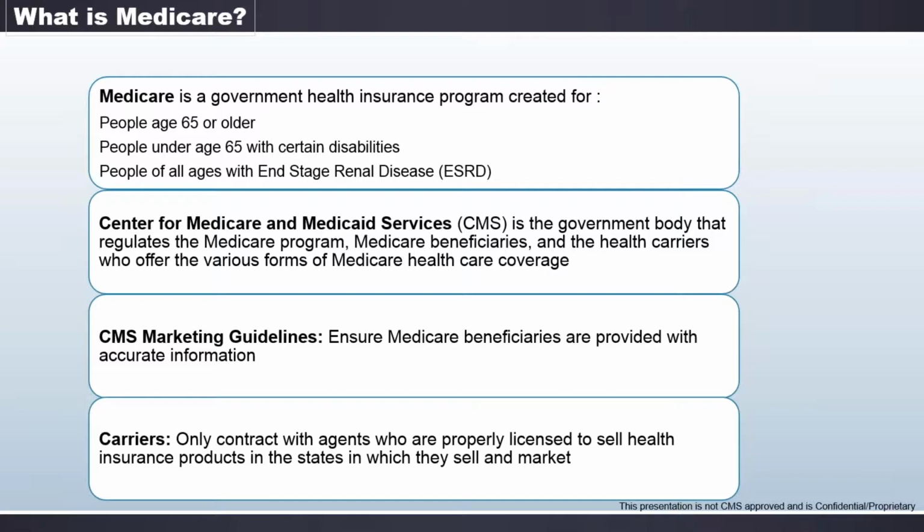And CMS, the Centers for Medicare and Medicaid Services, regulates the Medicare program, as well as helps with the Medicare beneficiaries and health carriers who offer various forms of Medicare health coverage. CMS guidelines ensure that Medicare beneficiaries are provided with accurate information. And the carriers only contract with agents who are properly licensed to sell health insurance products in the state in which they sell and market. So just a brief overview on that. CMS definitely helps out tremendously when it comes to Medicare.